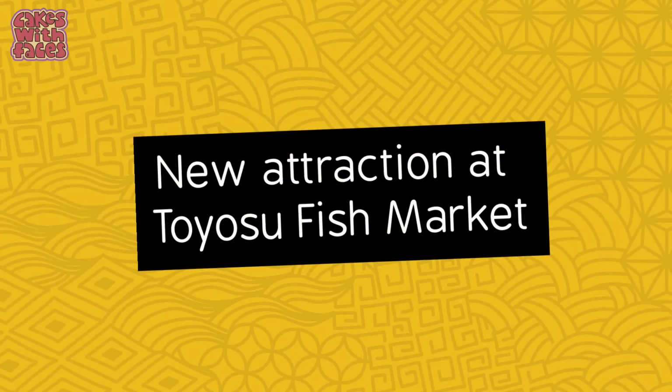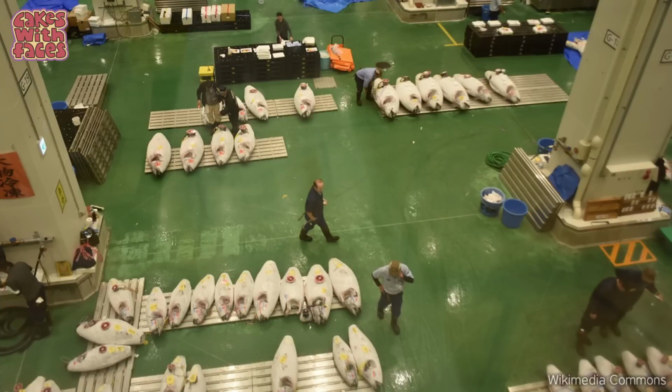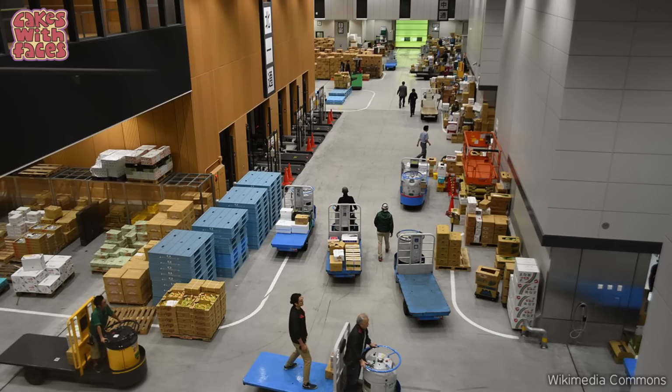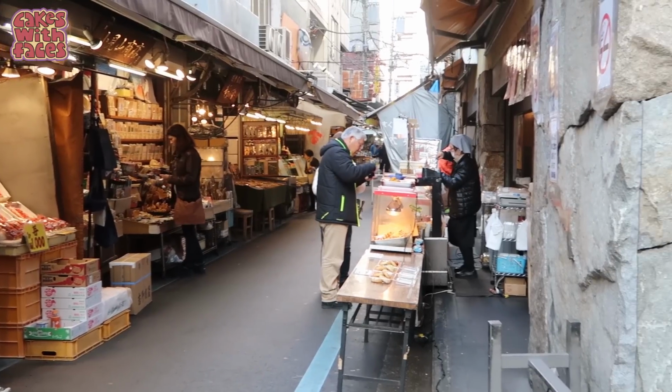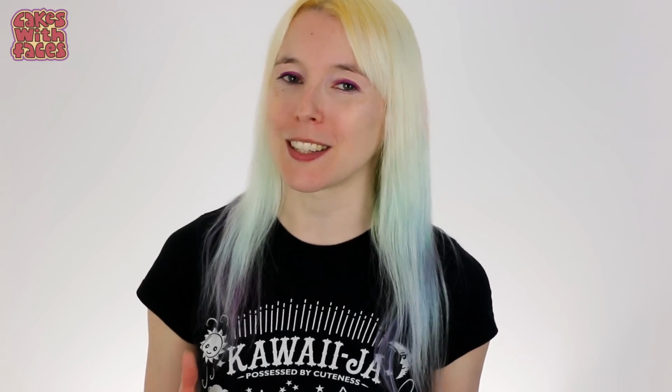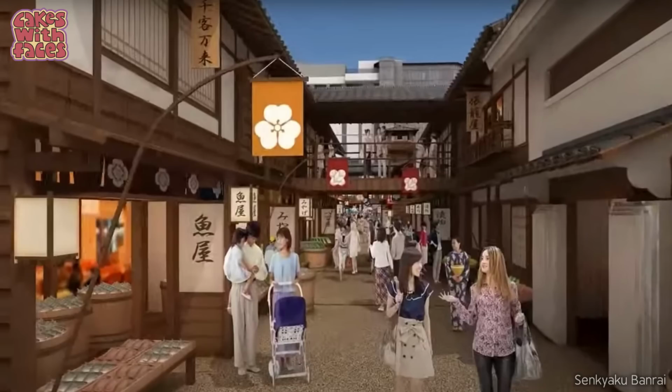Now, since Tokyo's fish market moved from Tsukiji to its new location in Toyosu, it's been criticised for being a bit sterile and lacking in character, and people say it doesn't really have the atmosphere of the old market. So I'm wondering if maybe that's why they're building a new attraction that's a bit more visitor friendly. It's called Senkyaku Banrai and it's opening in September 2023.